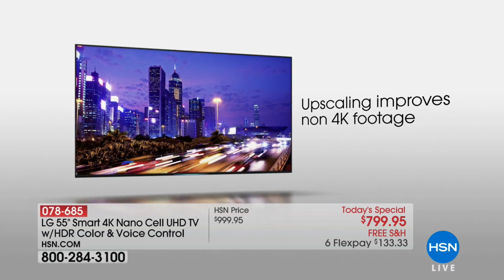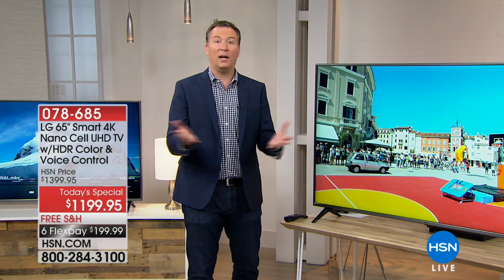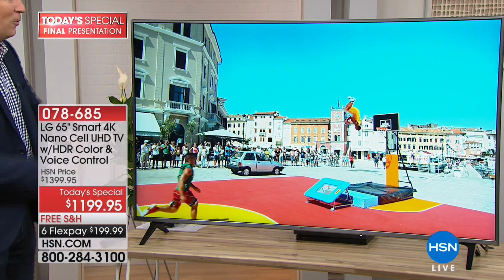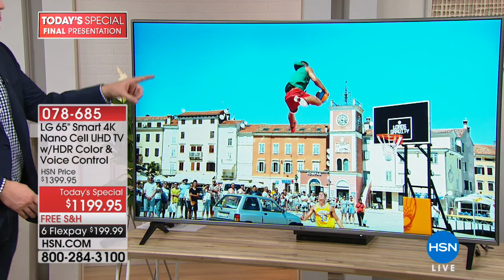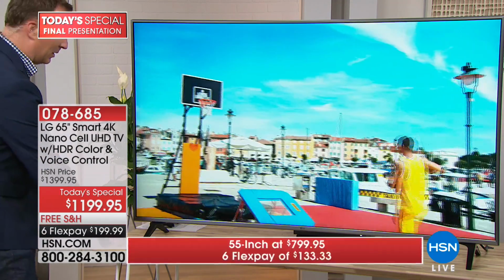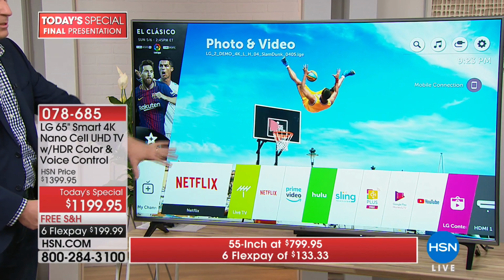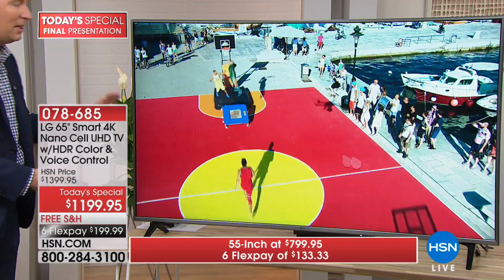Plus, all of your non-4K footage, it's going to upscale it and make it even better. So you don't necessarily have to be watching only 4K footage. My wife loves watching Friends every night on her 4K screen. It looks so much better now because it upscales, all because of that quad-core engine on the inside, which is controlling the screen but also making this a smart TV too. So now we have one of the smartest TVs with one of the best screens we've ever had because of a couple of key features.